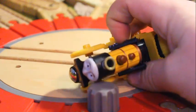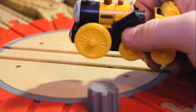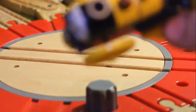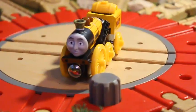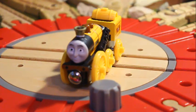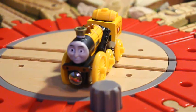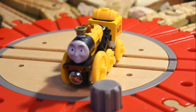Another thing is that it actually has black running boards, which Stephen does have. You can barely see it. Let me just focus in here. You can barely see it, but he does have black running boards. So that's what I really like as well. Now, we have another big wheeled engine. There are very few big wheeled engines, Big City Engine, and a few others, but this is one of the only big wheeled engines, Emily.